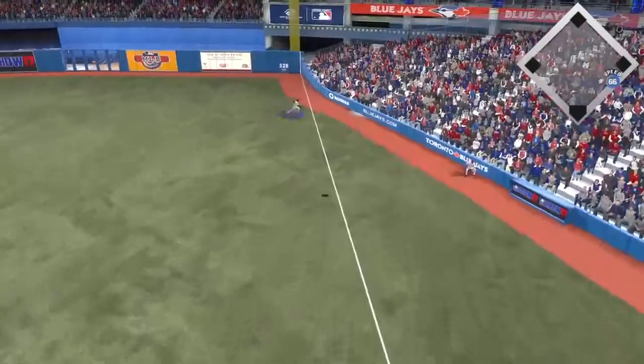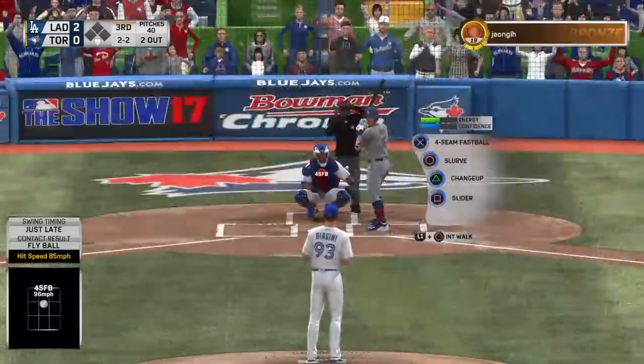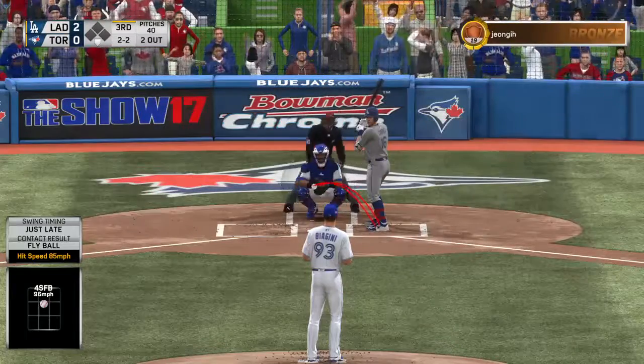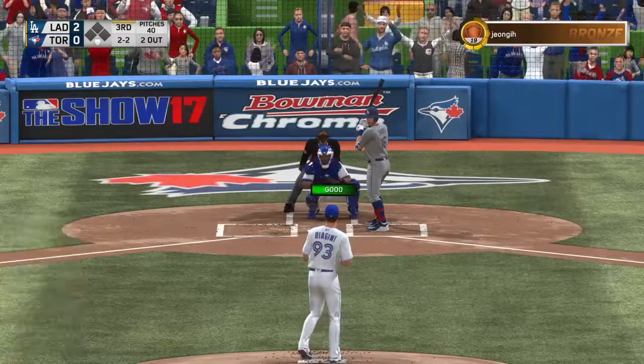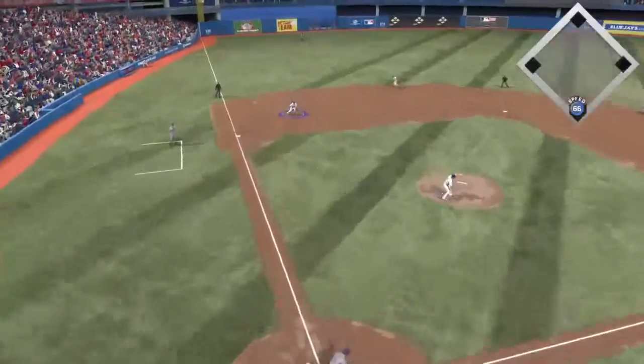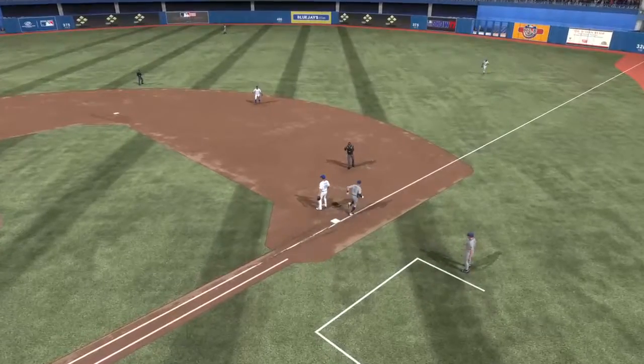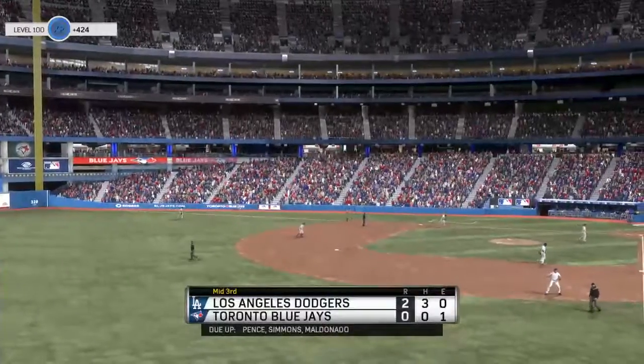Now a swing and a fly ball. But no chance to run it down. It's a foul ball. Now the pitch. Grounded to third. Fielded there by Reynolds. Throw to first in plenty of time, and the side is retired.